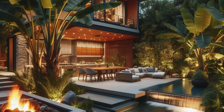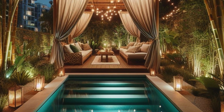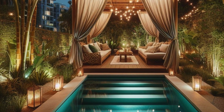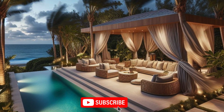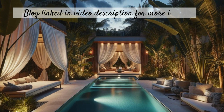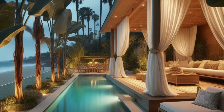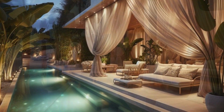Begin by incorporating a stylish and compact swimming pool that maximizes your available space without compromising on sophistication. Opt for modern, sleek designs that seamlessly integrate with your surroundings, creating a visually stunning focal point. Complement the pool area with high-quality decking or elegant tiles to enhance the overall luxurious feel while providing a comfortable space for lounging.